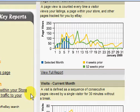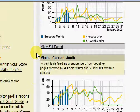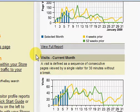But basically a visit is somebody who looks at any page in your store, and a visitor is anyone who looks at a page in your store, and a visit is anyone who's looked at more than one page in your store for a consecutive period of 30 minutes or more without a break.